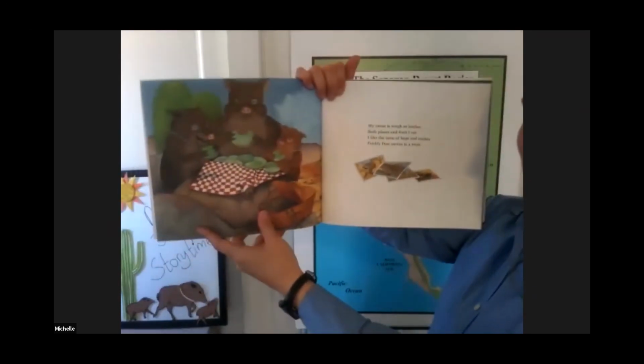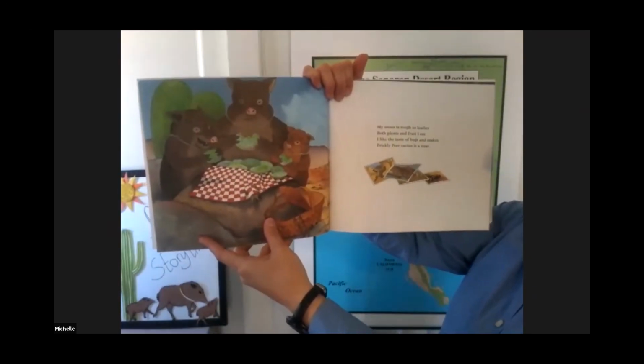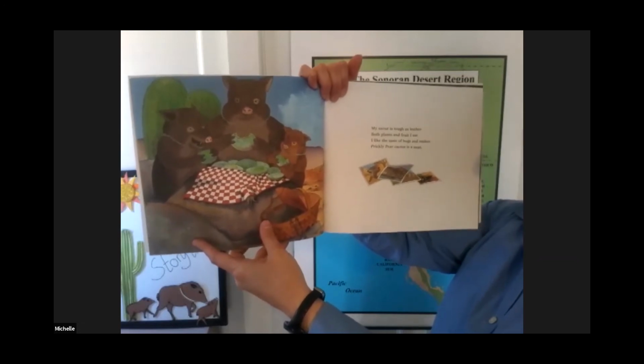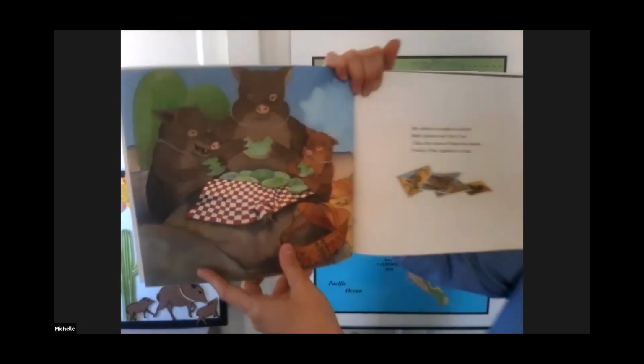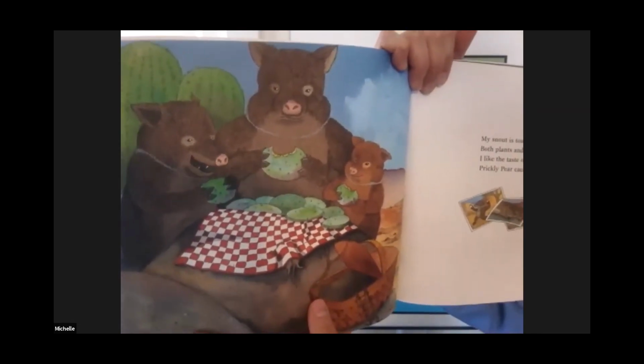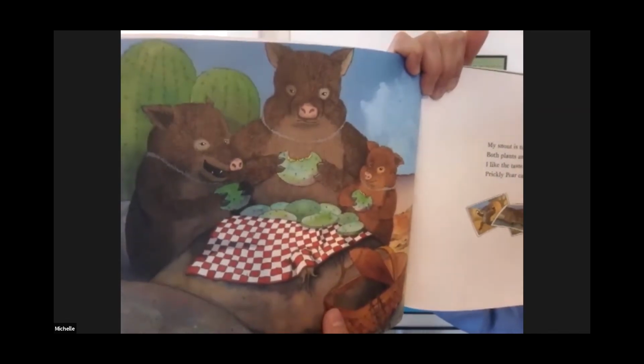My snout is tough as leather. Both plants and fruit I eat. I like the taste of bugs and snakes. Prickly pear cactus is a treat.